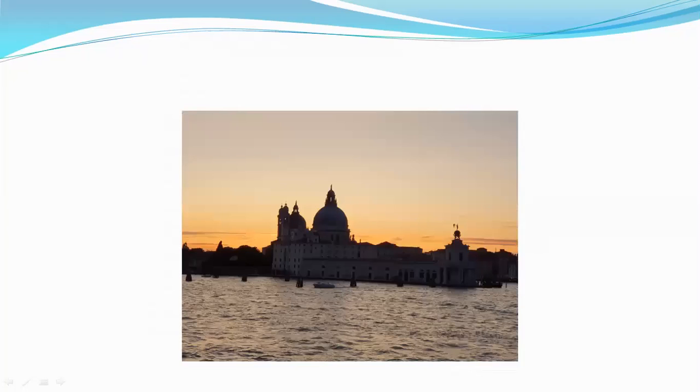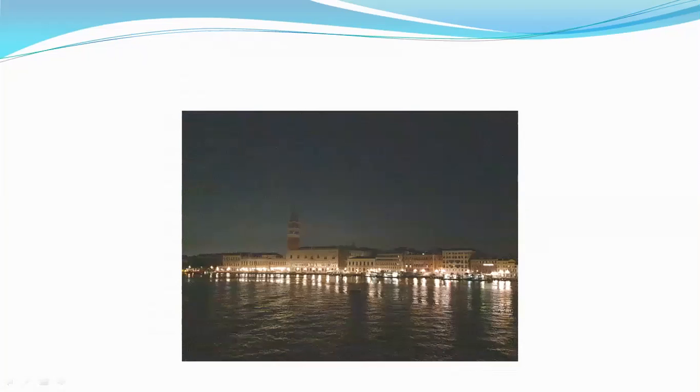So if time allows, or if you're doing a sail away from Venice, it really is something to behold at night as well. So a really pretty different view of the city if you can see it at night.